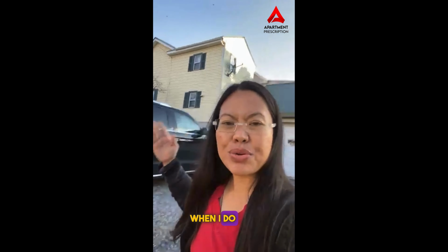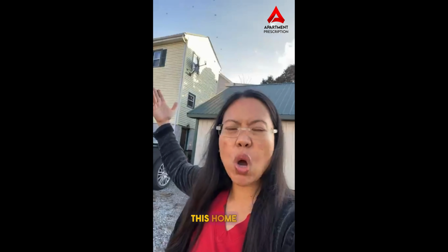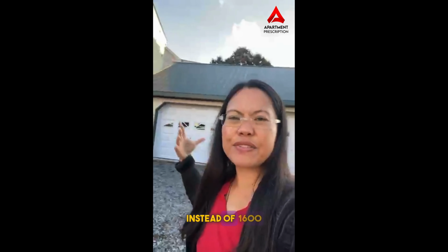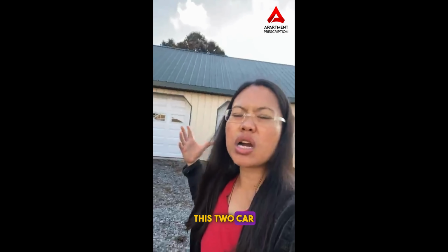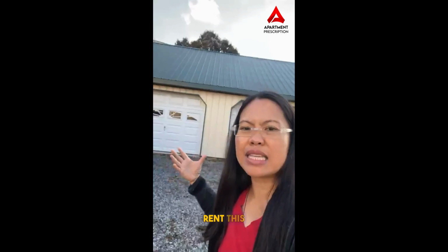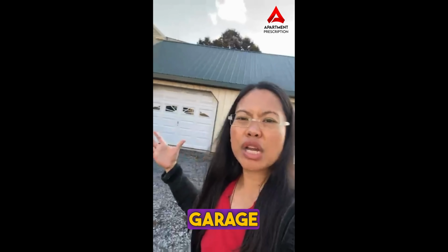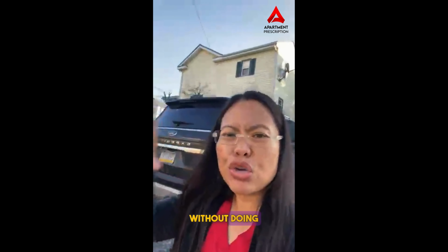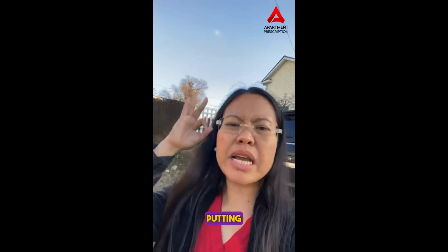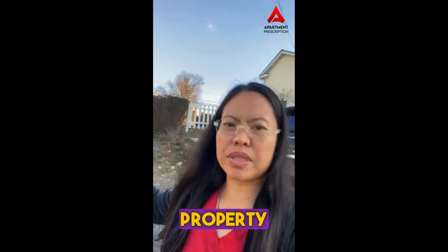So when I do that, let's say I could rent this home for $1,500 instead of $1,600. Then I give them the option of not renting this detached two-car garage. Now, if my tenant would like to rent this garage, then they would have to pay me $150 for both. I'm going to give you a tour on this. That is how I add value without putting much money into the property.